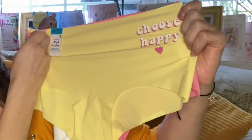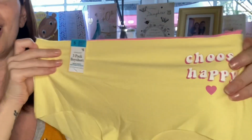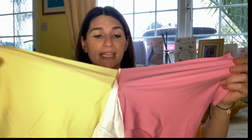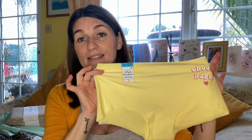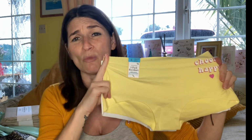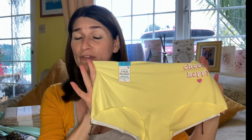Obviously there's one with the slogan and it says choose happy. I'm not really bothered about the slogan, but I do like the yellow colour. I think it's really spring, and these are going to be so comfortable. And once they're done, because they're not that expensive, it's £6 for 3. They're just really nice spring colours, and it's really nice to have a plain white one in there as well, because at some point you're going to need white depending on what you're wearing. So £6 for 3 works out £2 for a pair.